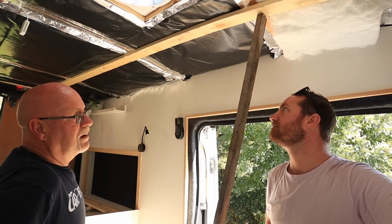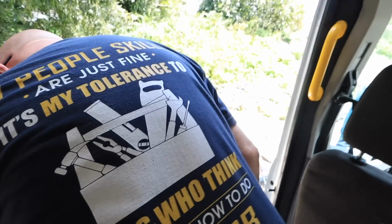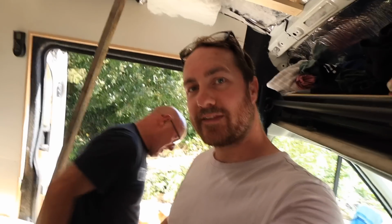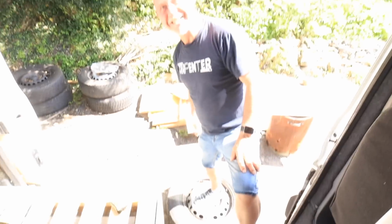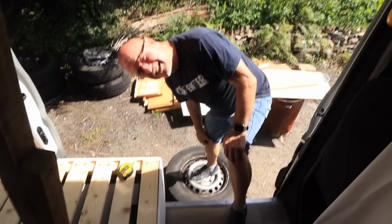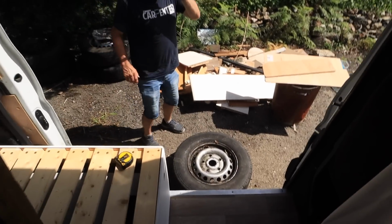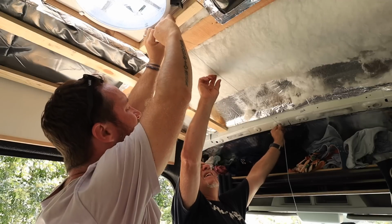Just notice, what's your t-shirt say on the back? My people skills are just fine. It's my tolerance to idiots who think they know how to do my job that need work. You've always been a people person, Dad. I have. So now I always say that I'm vertically challenged. Well, I've had to put a tyre down so that Dad can get out because he's got really little legs. And bad knees. I've got bad knees as well. You know, 50 years in the trade.